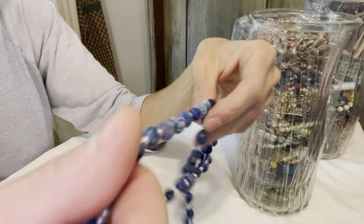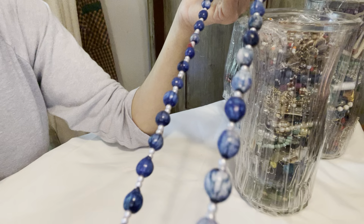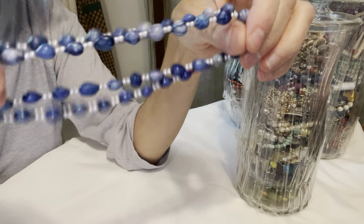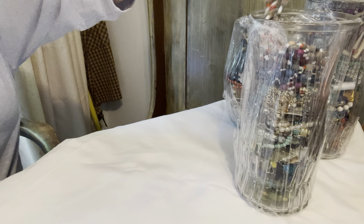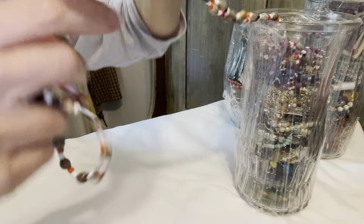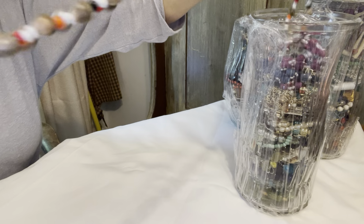These look to be plastic. So that's a little plastic necklace, which I'm not gonna do much with. So I'm just gonna put that aside because I can make my own jewelry bag up at the shop and sell that for $10. These are little shell necklaces.